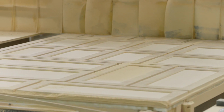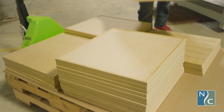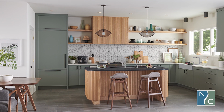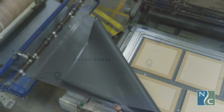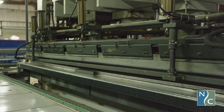Northern Contours has been a leading manufacturer of cabinet and furniture components in North America for almost 30 years. If you aren't familiar with us yet, here's a snapshot. All of our products are North American made in our 5 facilities across the US and Canada. We take projects and programs of all sizes, from custom requests to high volume requirements.